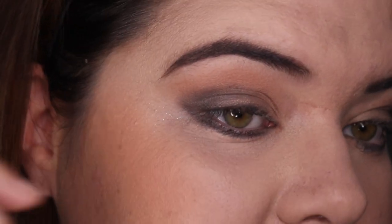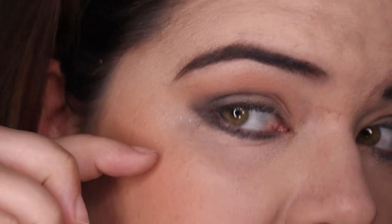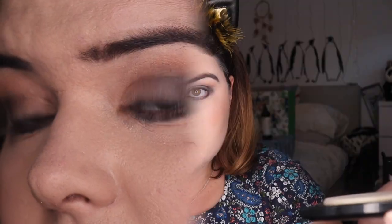So let's just use this pointy brush. Ooh, that is such a powdery shade. Alright, I kind of get where this look was going and their vision. Let's bring you in. Easy, we've just created a nice little contour, but we do have that glitter fallout there, and this eye as well.